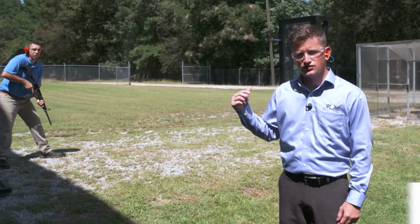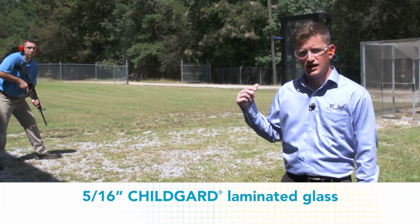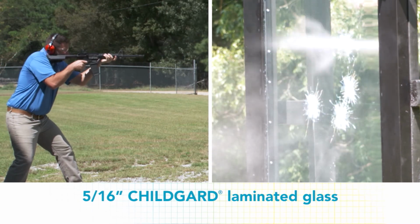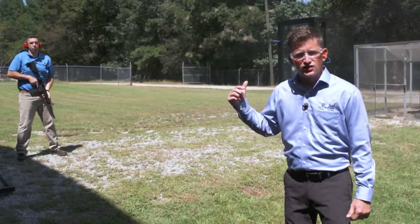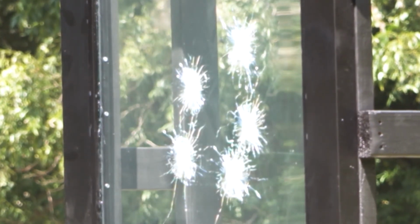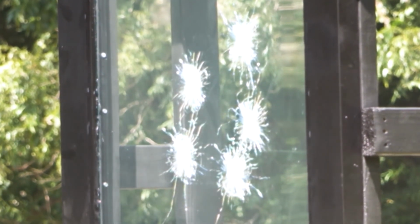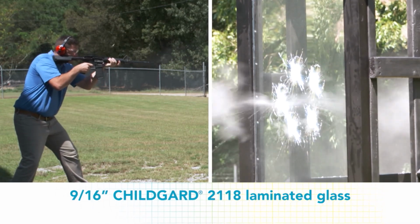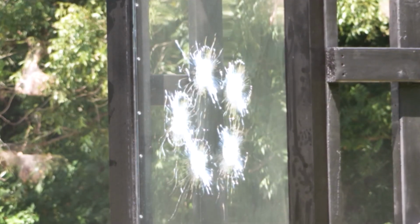Now we're going to see how ChildGuard 5/16 laminated glass fares in an attack test. As you can see with ballistic impact, the glass is still intact and has not fell out of the frame. The 9/16 ChildGuard 2118 laminated glass withstood the ballistic assault with ease.